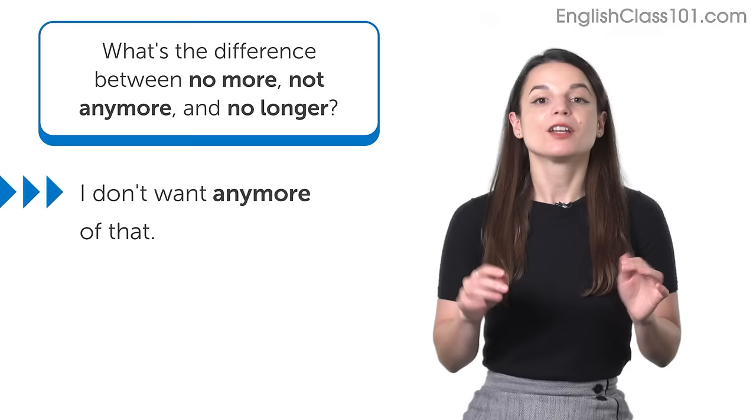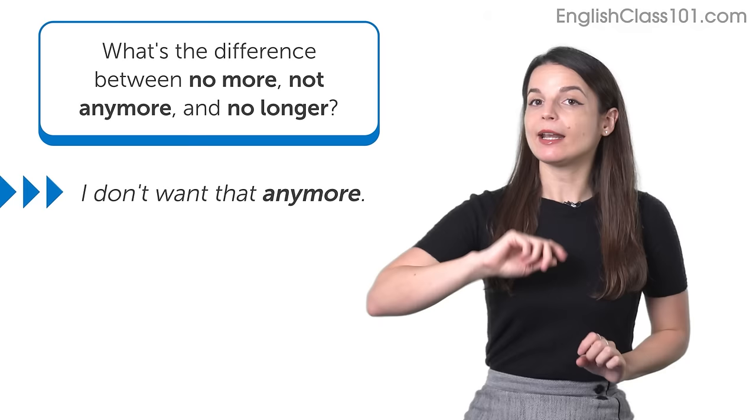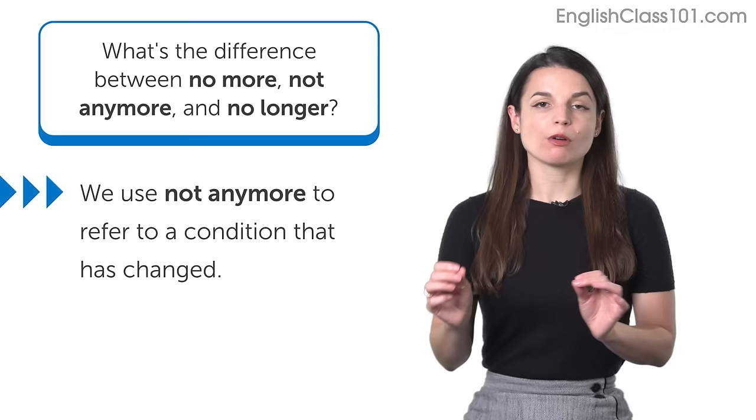So you might have just picked up on me also using any more in this situation too. So when I said no more, please, it means too much, I don't want that anymore. But we cannot use not anymore in this situation. We use not anymore to refer to a condition that has changed.